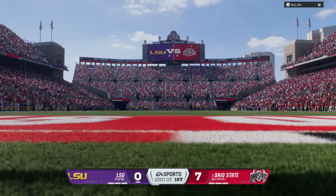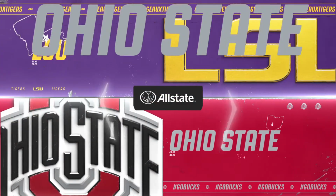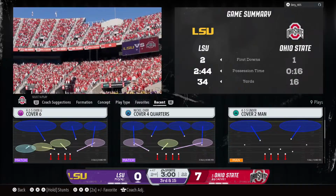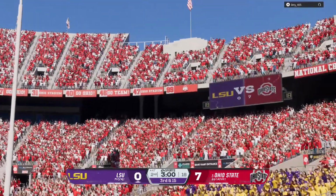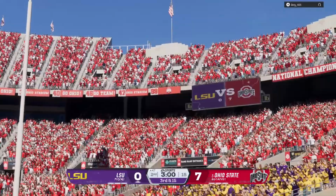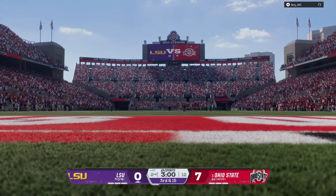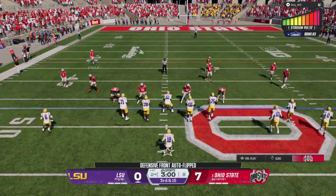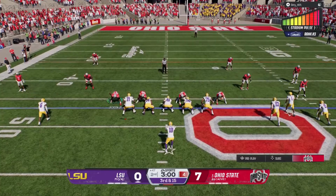Well, guys, Ohio State has the lead here, and we've reached the end of one. Before we move on, let's take a look at our stats so far. Heading in the opposite directions now as we crank it up in the second. This offense had a little extra time to think about it. Let's see what they have on third down.